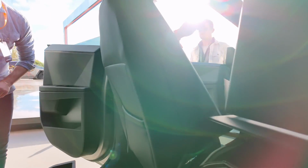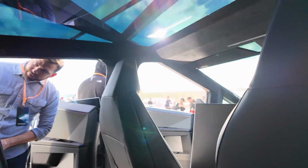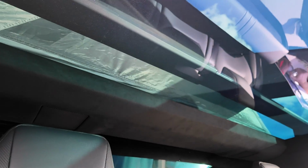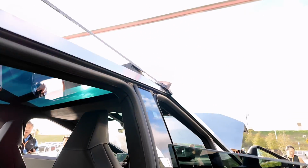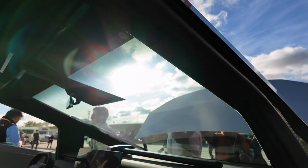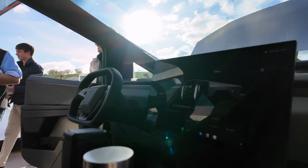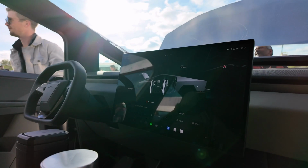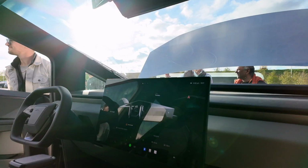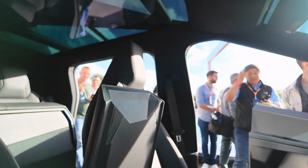And there is a back screen right here. And a glass roof. And then let's check out the front seat. So this is just like a typical Tesla, but it is actually a truck. It's hard for me to wrap my mind around it. This is actually a truck and not a Tesla sedan. But yeah, this is just amazing.